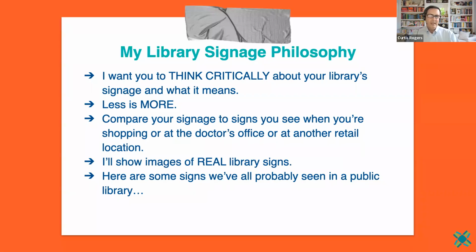So my library signage philosophy, I've already mentioned this, but you'll hear this phrase a lot. I want you to think critically about your library's signage and what it means. So it's important to really think about why you have a sign placed where it is, what it says, the fonts, the colors, every nuance about it. And I also want you to think, as we're thinking critically about library signs, that less is more. What you need to do when you are creating a sign, even if it's a temporary sign, think about getting it down to as few words as possible, because most people do not stand there and read an entire sign.